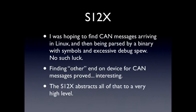And now I was a bit naive, so I was hoping there was some CAN daemon that would just receive all the CAN messages, and I imagined it would be a big module having all kinds of debug spew and symbols and everything, but there was no such thing. In fact, when I sent a CAN message on the bus with my CAN adapter, I could not see anything on the Linux side. And only very special CAN messages did anything at all. And it showed that this S12X microcontroller that I showed you abstracts all of this on a very high level.